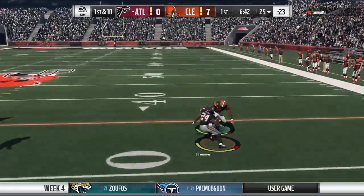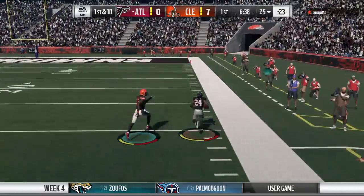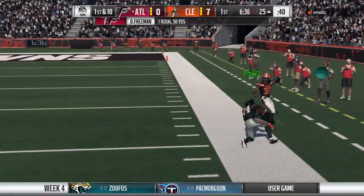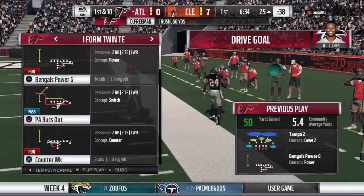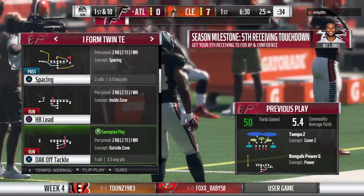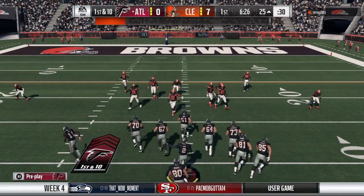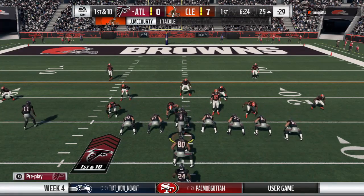They'll run for the first time with Devontae Freeman. And they do finally get him, but he takes it to the 25. A big run there by Freeman. And even 50 yards on the ground. And a new set of downs here after picking up the first on the ground.